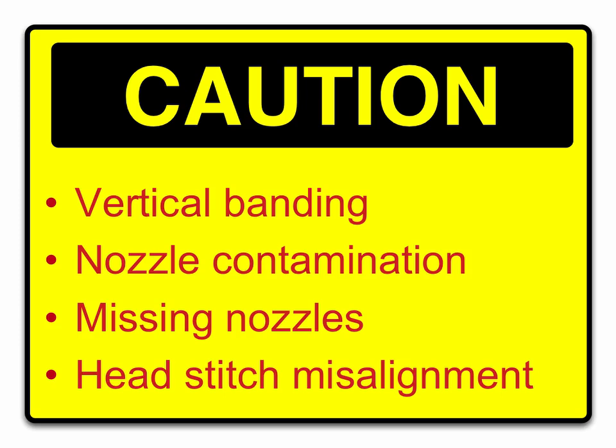Now, none of these are showstoppers. They can all easily be dealt with, and again, most of them aren't even noticeable unless you get too close to the print. Your equipment dealer should be able to easily help you avoid these.